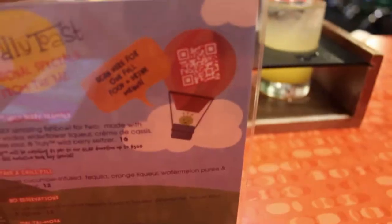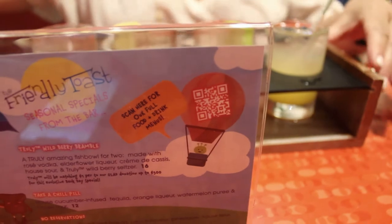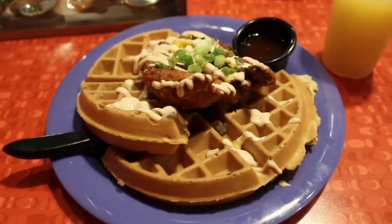Hey guys, good morning. Today we're just going to the Friendly Toast probably to eat, and then we're gonna go shopping. We're gonna go to Zara and Urban Outfitters, and then we're leaving. We made it to the Friendly Toast. If you want to scan the menu, here it is, so you can check it out. Our food came. I got the chicken and waffles, and I also got a pineapple juice.